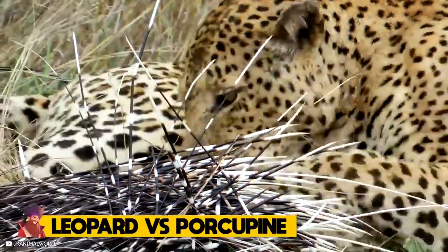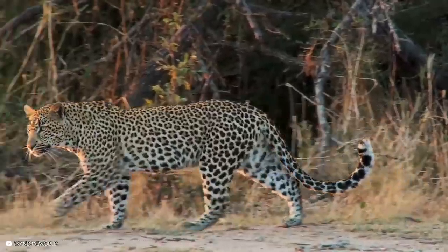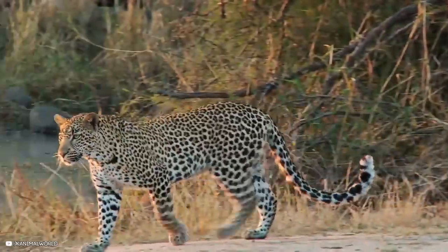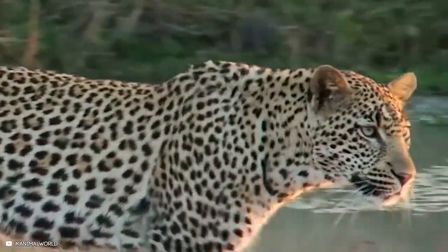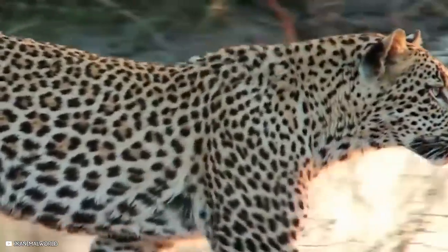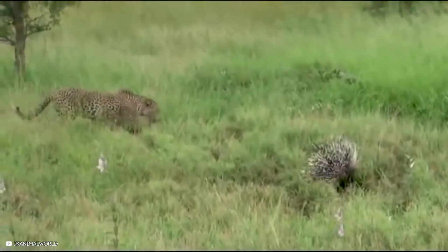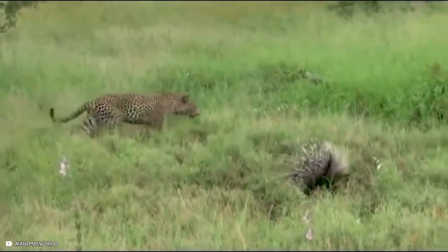Number 5. Leopard versus porcupine. The leopard is one of Africa's most beautiful felines. This leopard hasn't been successful hunting recently and is on the verge of starvation, so is willing to try anything. Even a porcupine is fascinating, but the cat must exercise caution, or he will quickly regret this encounter.